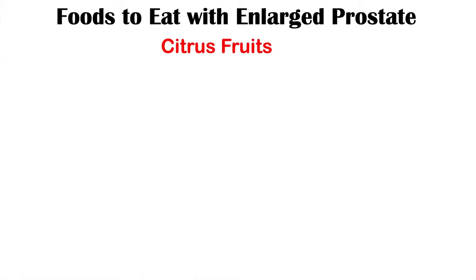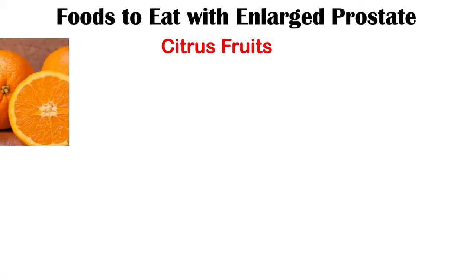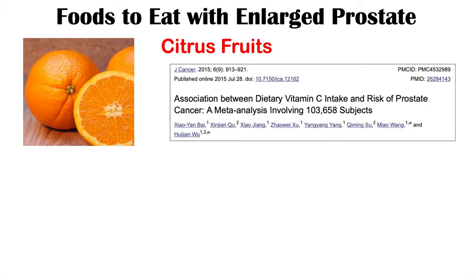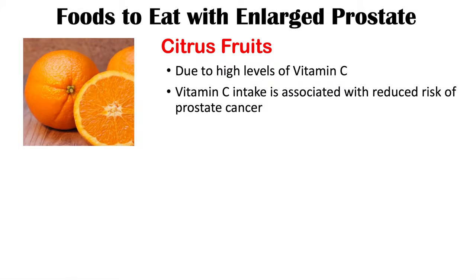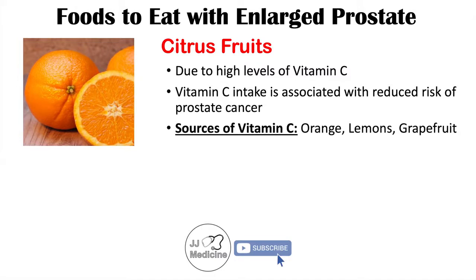So some other foods that are beneficial for prostate health include citrus fruits. This evidence comes from this article entitled Association Between Dietary Vitamin C Intake and Risk of Prostate Cancer, a meta-analysis involving 103,658 subjects. The reason why citrus fruits are important with regards to prostate health is because they have high levels of vitamin C, and vitamin C intake has been associated with reduced risk of prostate cancer found in that article I just mentioned. Some good sources of vitamin C include oranges, lemons, and grapefruit.